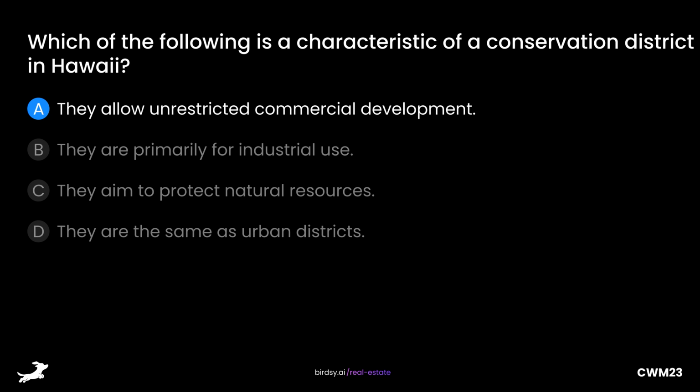Is it A, they allow unrestricted commercial development? B, they are primarily for industrial use? C, they aim to protect natural resources? Or D, they are the same as urban districts? The answer is C, they aim to protect natural resources.